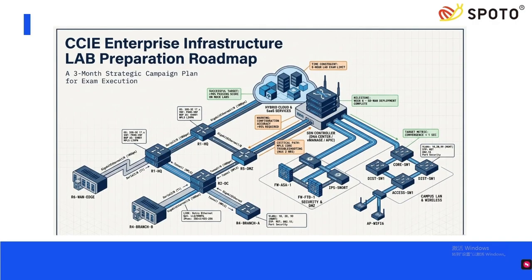What I want to share with you today is the topic that everyone is most concerned about: how to prepare for the CCIE lab exam. Look at this picture on the screen. This isn't just a diagram, it's your battlefield for the next 3 months. From HQ to DMZ and from SD-WAN to DNA Center, we have a clear 3-month strategy campaign to ensure you don't just take the exam, but you conquer it. Are you ready to see how we are going to do it?